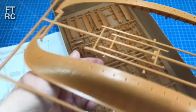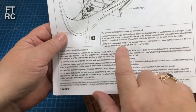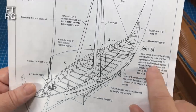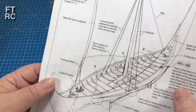And this kit actually has so much in it that really helps you out. As I said, it goes on and on, all about the standing rigging, all about the running rigging, but it's very different to what I'm used to. So it explains it all, and even here where it's showing you where things are tied off, it's explaining in detail. So that is quite clever.